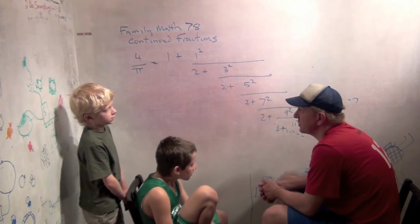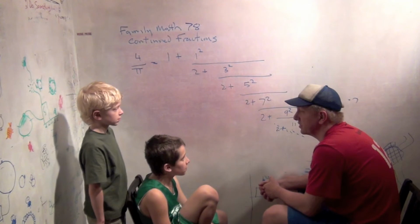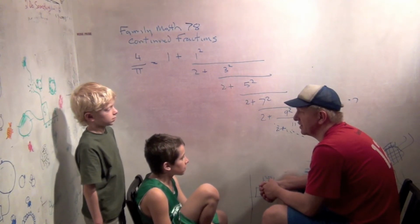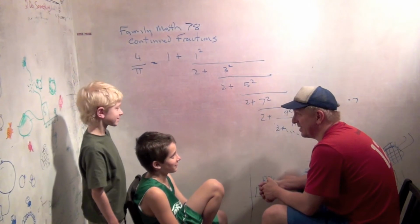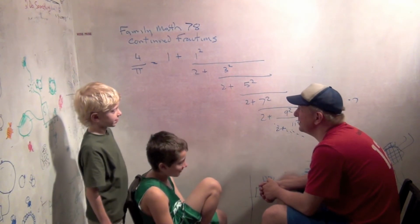And there was a famous mathematician named Ramanujan from India who was great at continued fractions. He was like a super continued fraction guy. He wore a cape and it had continued fractions on it. That was his secret power. Pretty cool, right? Is that fun? Is this a neat topic?